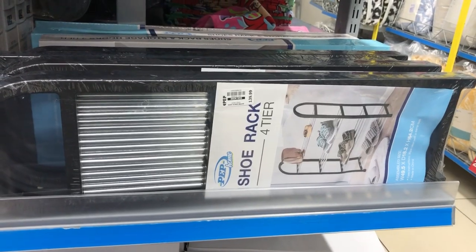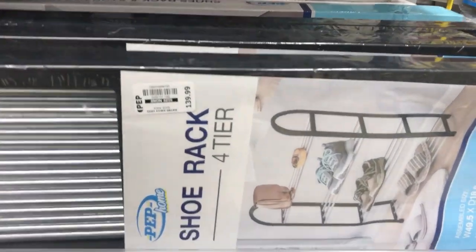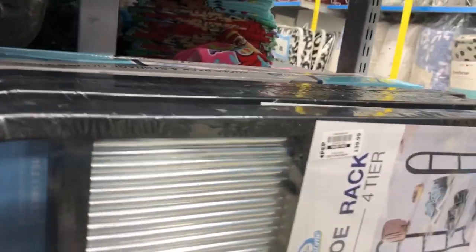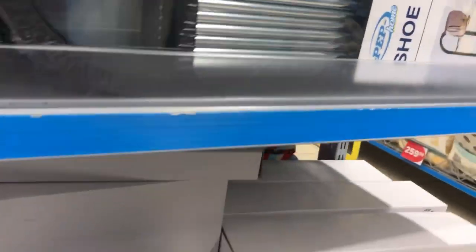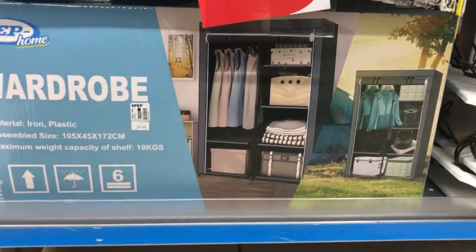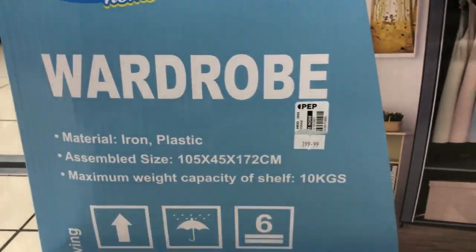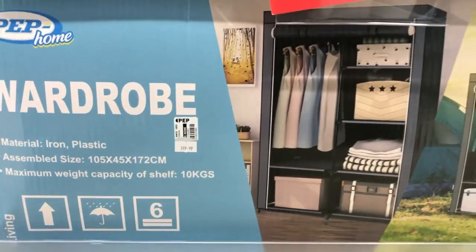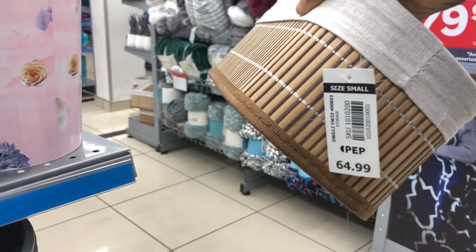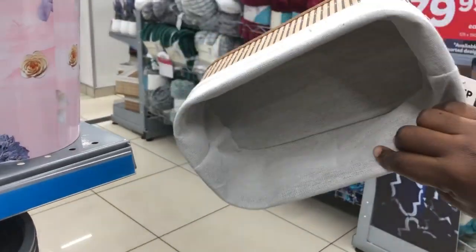There's also this very cute shoe rack, a four-tier shoe rack, which retails for $140. I think that's super cute, especially if you need extra space and you just don't have it. There's also this cute wardrobe that I saw, which is $400, and I feel like especially if you already have closet space but need extra closet, it would do really well.